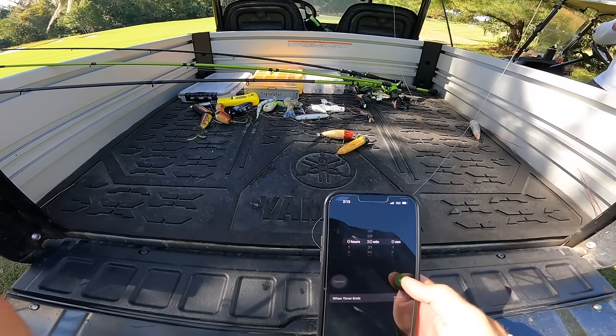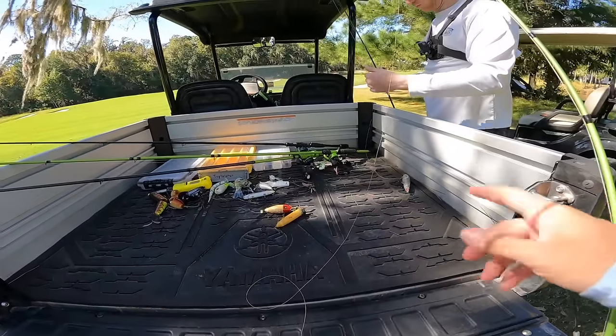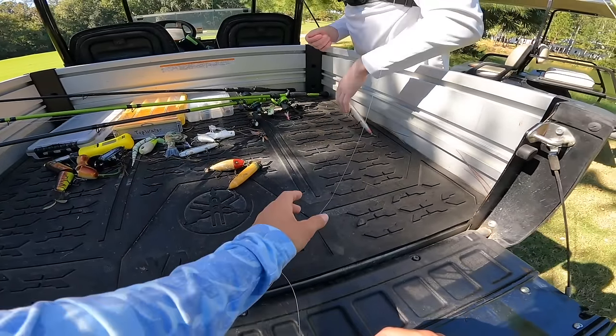All right, boys, we made it to a new spot and it is time to switch baits. Another 30 minutes on the clock starts now. I'm going to the small. Tyler's going to the big, total polar opposite. Fletcher's throwing the regular size baits.